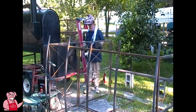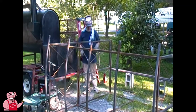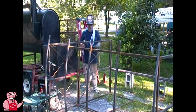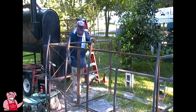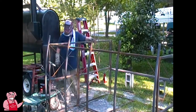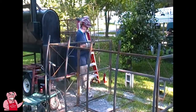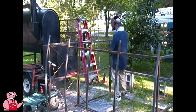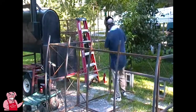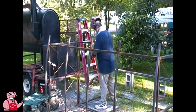Okay, so why did I have a problem with that? Because there was a gap there that was larger than down at the other end, and my wire feed speed, I wasn't feeding out enough wire to fill the gap very well. So that's the reason why I'm doing all that snapping and popping.